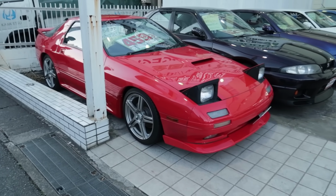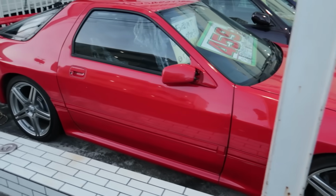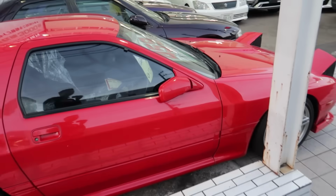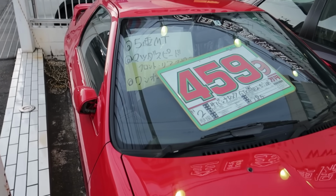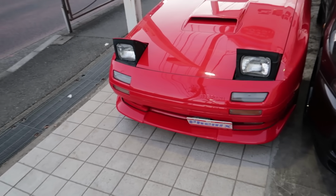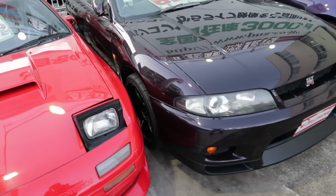Right off the bat here, look at this beautiful FC. Absolutely immaculate condition. Series 5. The price tag is huge though. It's like $45,000 US. But it's only got 18,000 kilometers on it. And it's the GTX edition too. So nice. It's beautiful. Now having a look here, we got a really nice midnight purple 33 GTR.